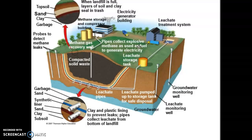And so in some places, what you see in this picture up here is another kind of waste-to-energy plant where they're using the methane that comes from the trash as it's decomposing, and they pump it into there, and then they're actually able to use it for energy.